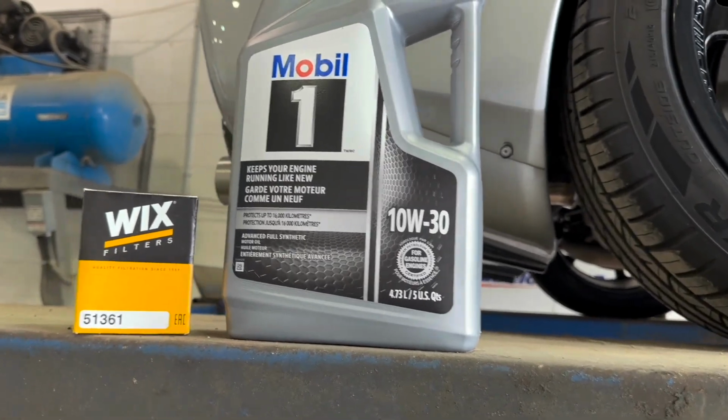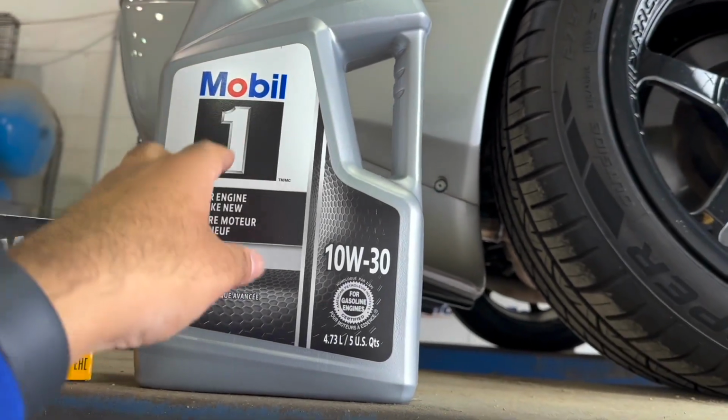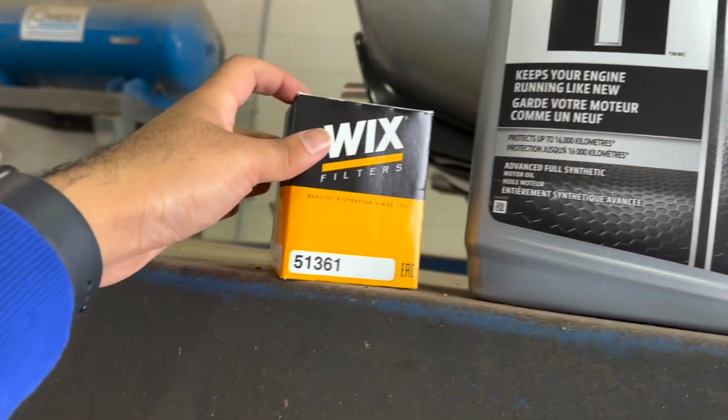The oil I use on my Z is 10W30 Mobil 1 full synthetic. I'm using a Wix filter today.